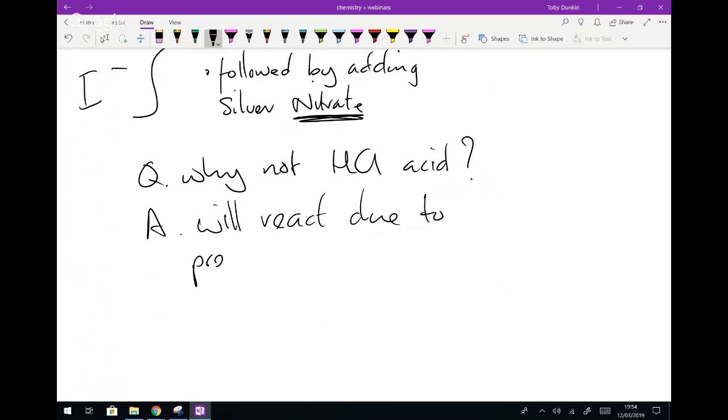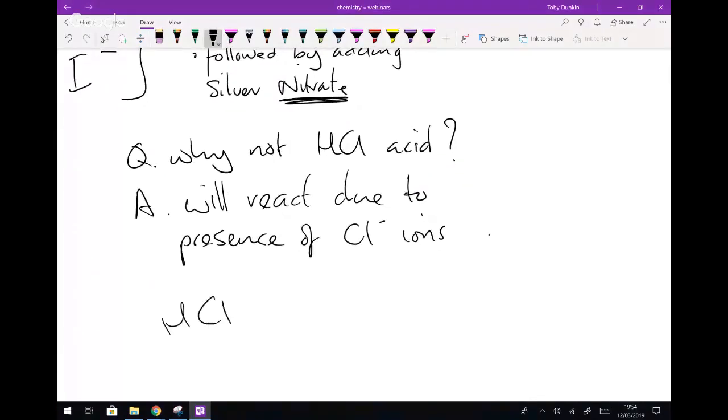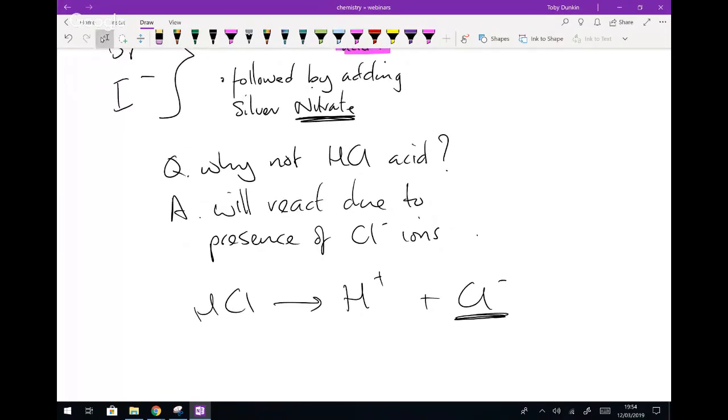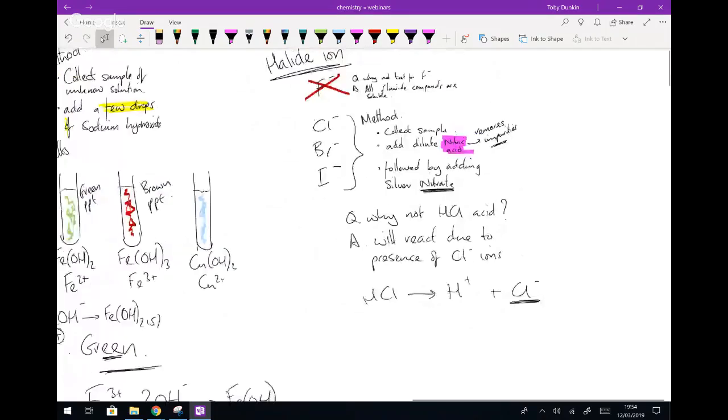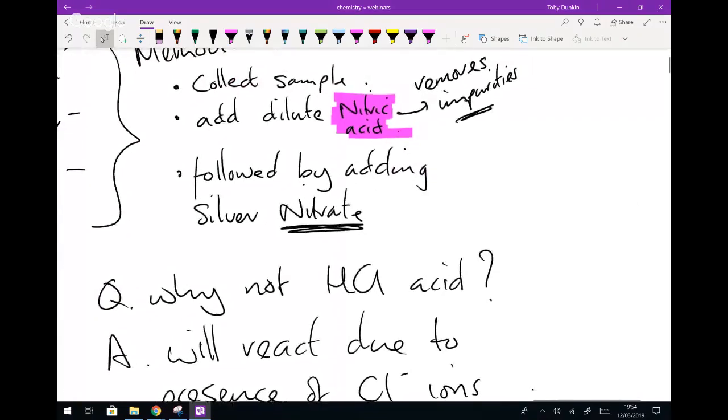Will react due to presence of Cl minus ions. Why? Because we know that when acids go into water, they ionize. Acid base theory, and there's my chloride ion. So it'll react with it due to the chloride ions that are present. Okay, swiftly on to the next one. Removes impurities. I'm also going to put removes, the proper one is removes carbonate ions.